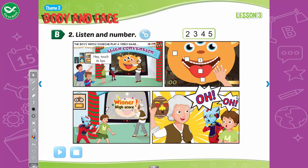B. 2. Listen and number. Look at the pictures. Listen. There is one example. 1. Whoa! He's great! Hey! Touch its lips! Yes, you did it! Great! Can you see number 1? This is an example. Now, listen and number.